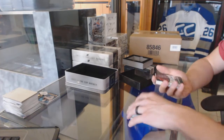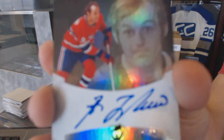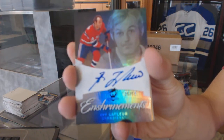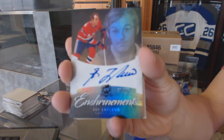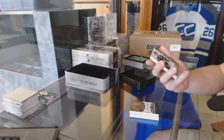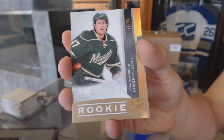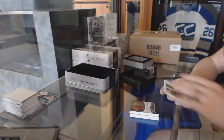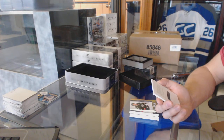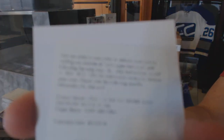Always the last team. We've got an Enshrinements autograph, number 30 of 50 for the Montreal Canadiens, Guy Lafleur. 30 of 50 Enshrinements auto for the Canadiens, Guy Lafleur. We've got a gold rookie, number 9 of 25 for the Minnesota Wild, Shea Theodore. And a redemption for a rookie patch auto, number to 249, for the Columbus Blue Jackets, Cody Goloubef.